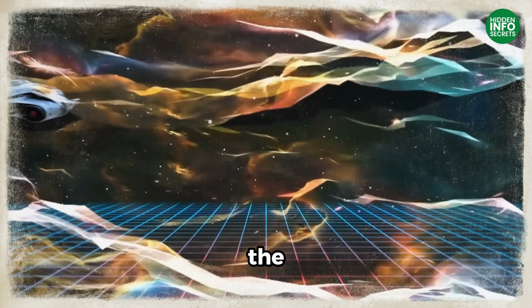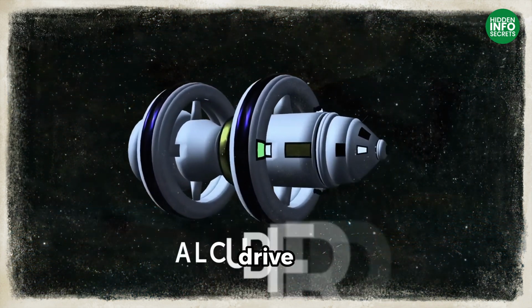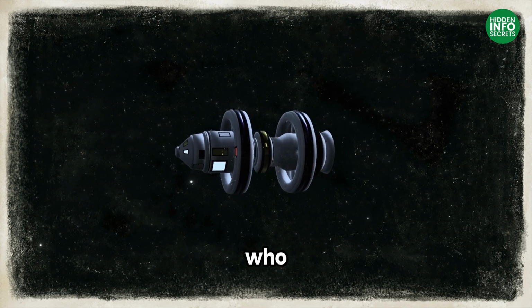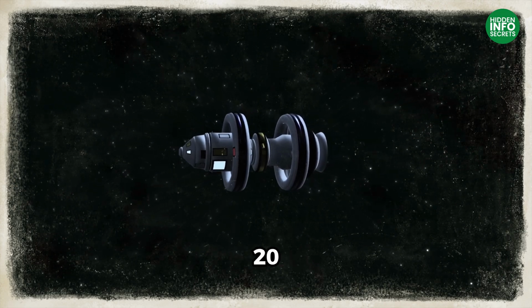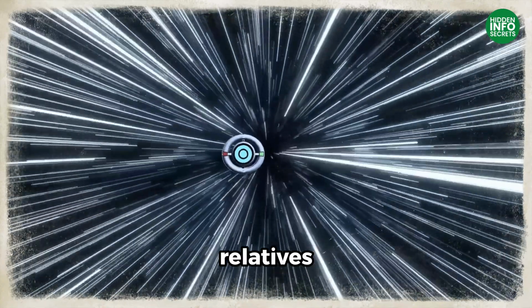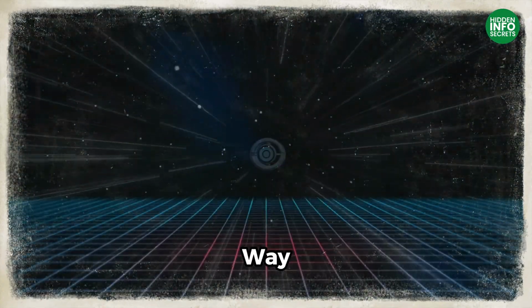That's how we get to the topic of the Alcubierre warp drive. So far, it's just a hypothetical concept, but who knows? Maybe in 10 or 20 decades, we'll use this device to visit our relatives who have moved to the other side of the Milky Way.